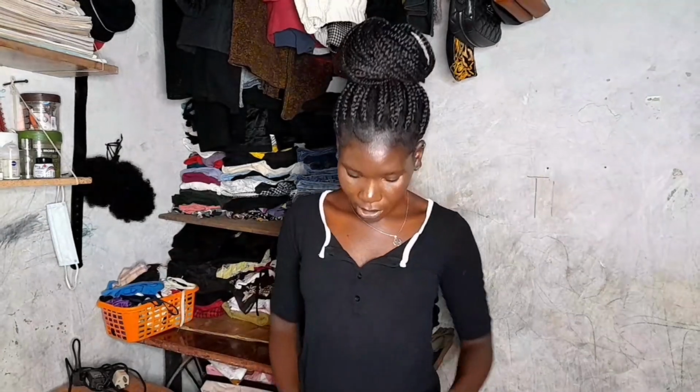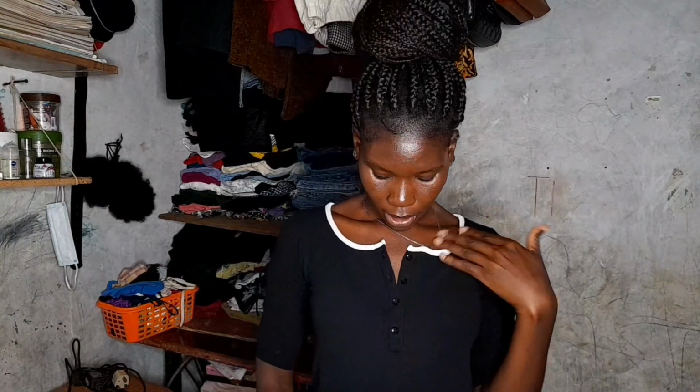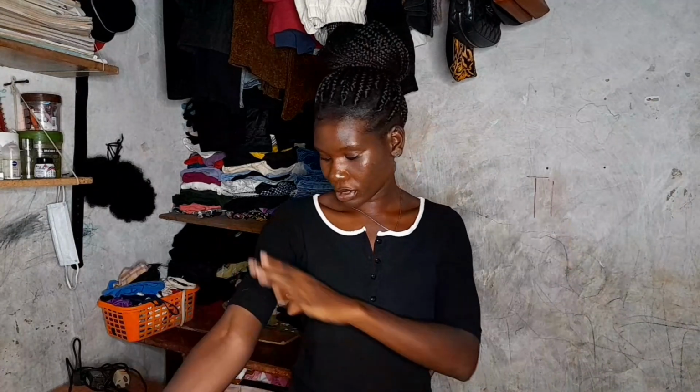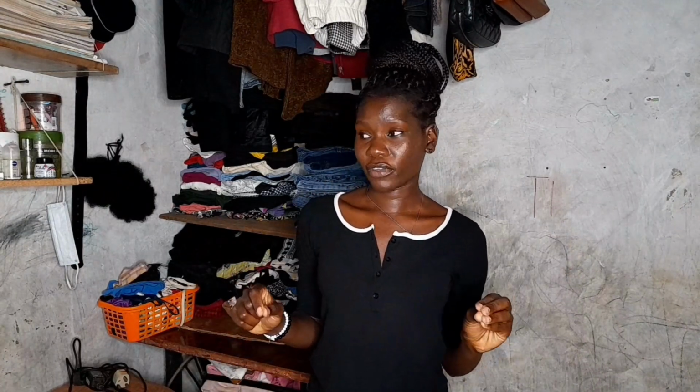And now to the tops. So guys, this is the first top that I'm going to show you. It has this black and white color on the collar, and it has these buttons at the front. Just a simple black top, and you'll never go wrong with a black top. This is the material: it is a ribbed kind of top, and so far so good. I love it. I just love the way it snatches my body. It has snatched me very nicely.